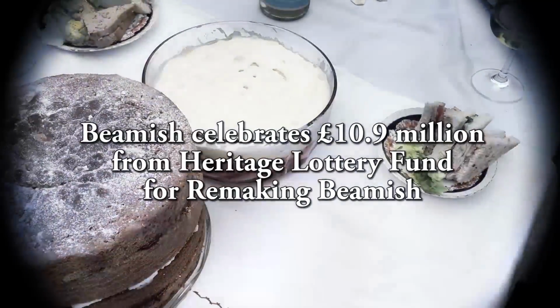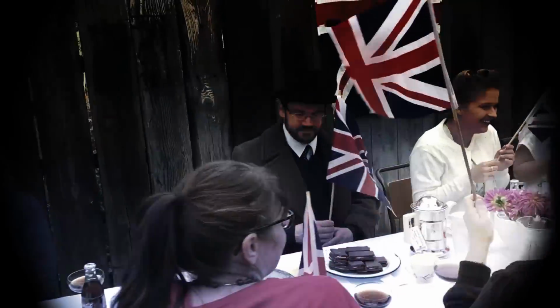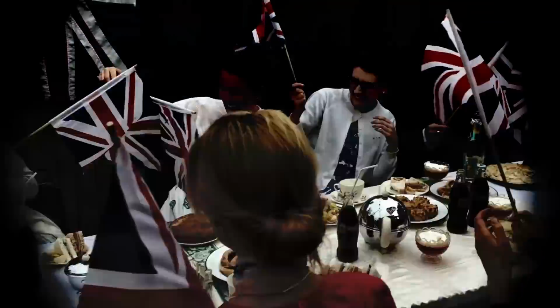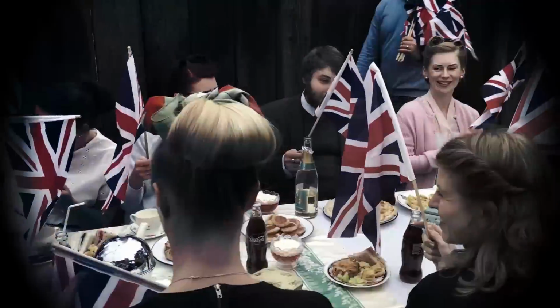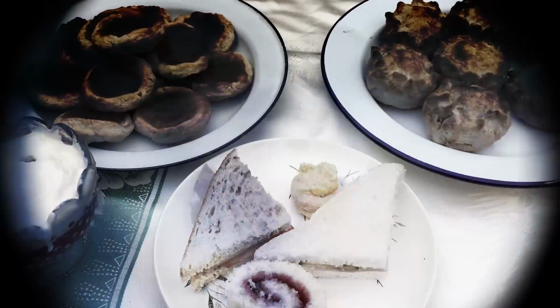The 1950s has come into Beamish thanks to a £10.9 million grant from the Heritage Lottery Fund. Staff and volunteers are today celebrating the fantastic news of the funding for the Remaking Beamish project, a major milestone in the museum's history. A 1950s town will be built, featuring a cinema, moved brick by brick from Sunderland, a community centre, shops, cafe and houses.